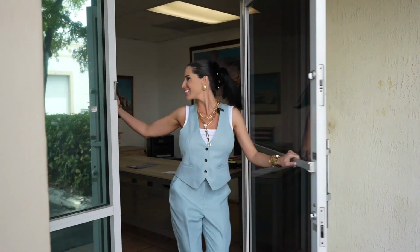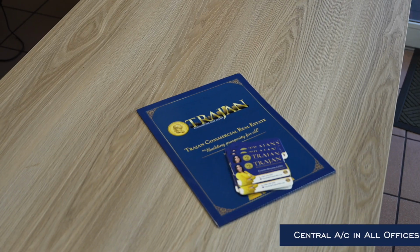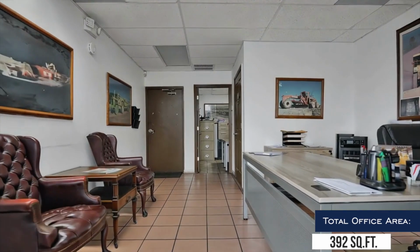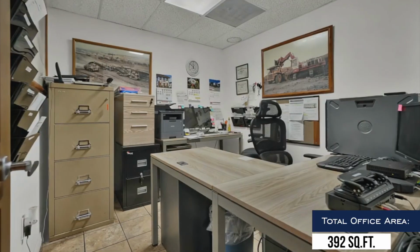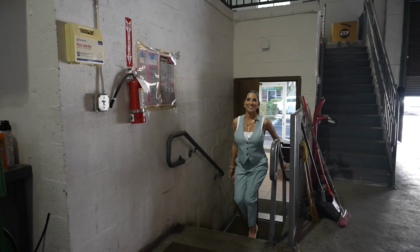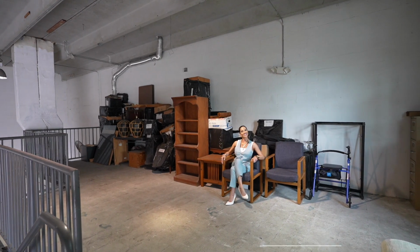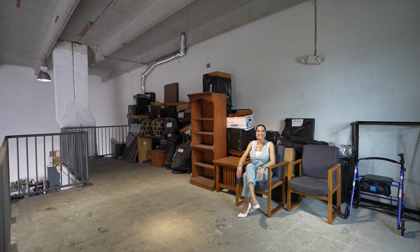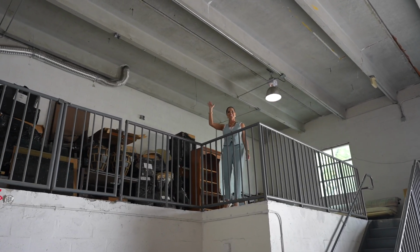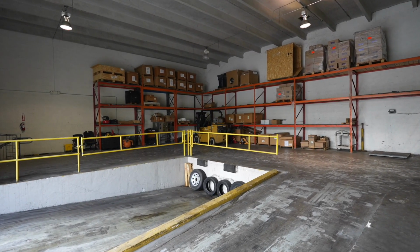Need office space? We got you covered with 392 square feet of air-conditioned office areas, including a welcoming reception, a private office, and a bathroom. Plus, a 3,432 square feet load-bearing mezzanine for extra storage or workspace. Whether you're receiving shipments or sending out products, this setup keeps things moving very smoothly.